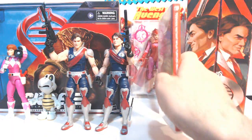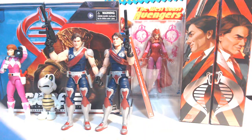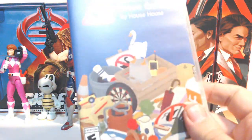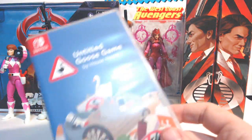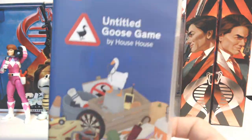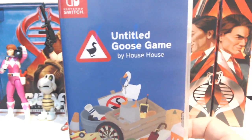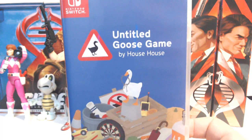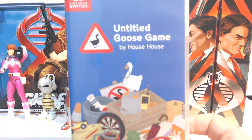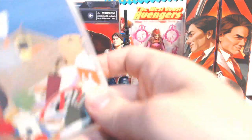And since I picked up a limited run Switch game, I decided to pick up another one. Well, this isn't from Limited Run, but it is an indie game that was good enough to get a physical copy. Untitled Goose Game. The Twitch Discord family I'm part of, the goose is the totem of our people. So yeah. The best goose game ever. Honk, honk, honk.